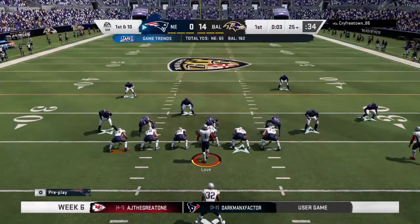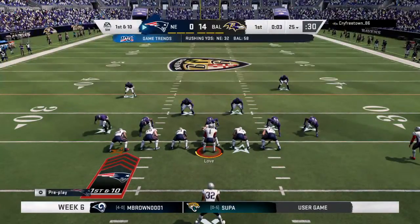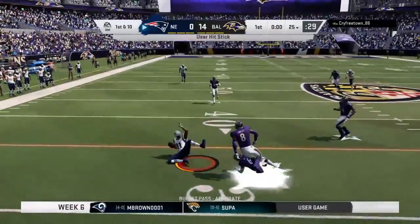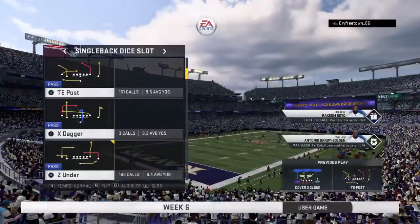The Pats at the line, ready to go. Already down 2 touchdowns here in the 1st half. This becomes a pretty important drive, doesn't it? It certainly does, and a lot of the teams script plays. We know that, right? They have a script to start the ball game, and typically those scripts go between 12 and 24, 25 plays.